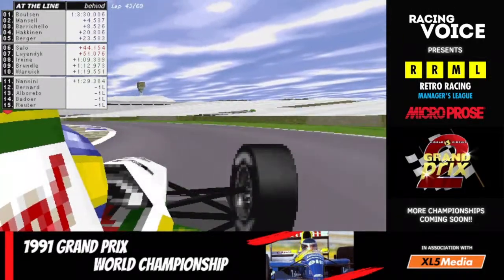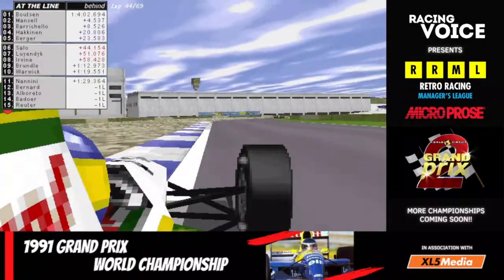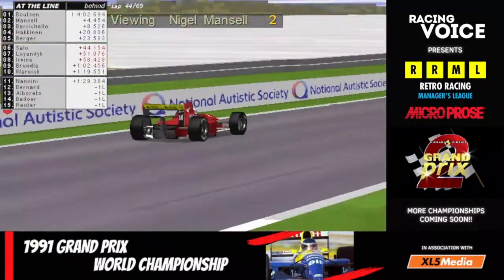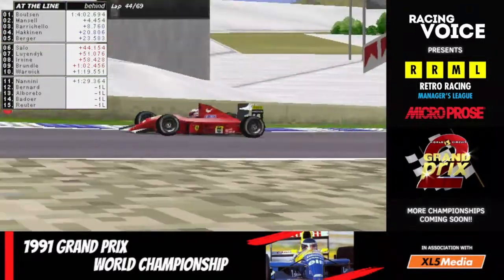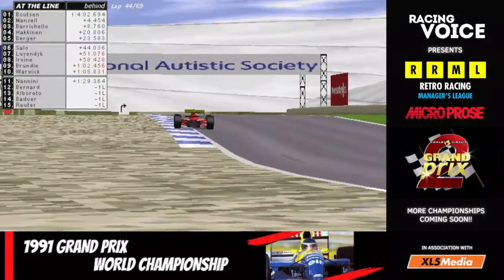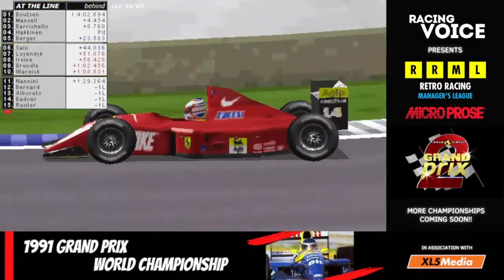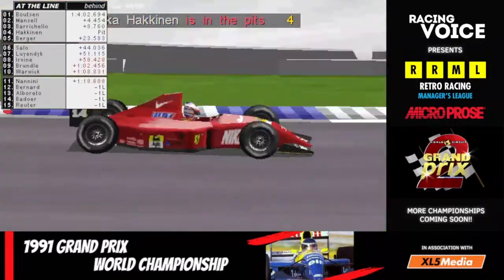So Michele Alboreto trying to work his Lotus further forward, 13th position at the moment. Only Badoer and Reuter are behind him at the moment. As Nigel Mansell continues in the Ferrari, he's pulled about half the length of the straight on Rubens Barrichello, and I'm very impressed, I have to say, with Barrichello's pace here in the Tyrrell. He's really made Nigel Mansell work for this second place. Mansell was the one who went under pressure. He obviously had a mechanical issue.